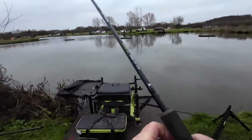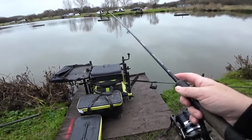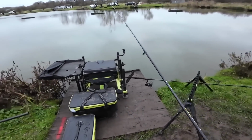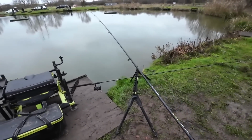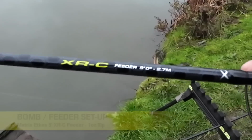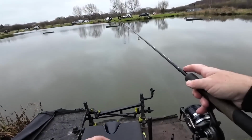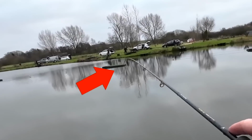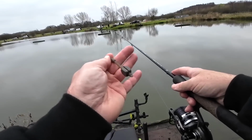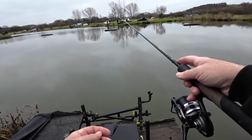While I'm setting up, I'm thinking about how I'm going to tackle this, because there's a floating platform there, there's another one there, and then I've got this margin here, so there's loads of options. No wind on it or anything like that, so I'm not even thinking about the wind direction. So basically, with this setup, I've just got an XRC, a lovely 9-foot feeder rod, nice little 3000 reel, and what I'm going to do is start where that platform is. I'm going to start there with a little open method feeder, not clipped up. I'm quite confident. I've just had a couple of casts with this bomb on, and I can hit virtually the same range every time at that range.